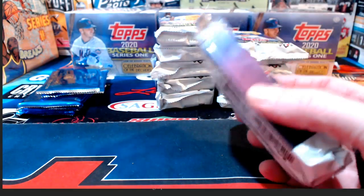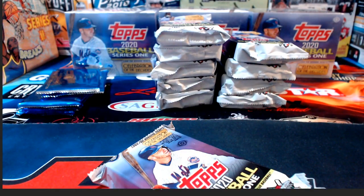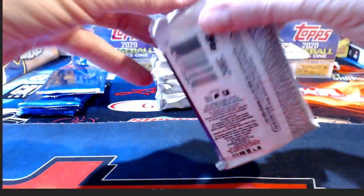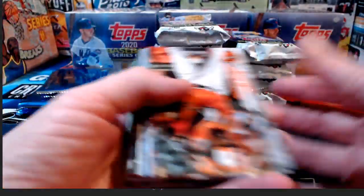JDM, you've got the Rangers. Oh, you're chasing the Nolan Ryan autograph for the Rangers. Oh, so you're bummed that it was the Nolan Ryan Astros. Yeah, I don't blame you there. You never know where they're going to put some of these guys. Nolan Ryan, they move around amongst his various teams.